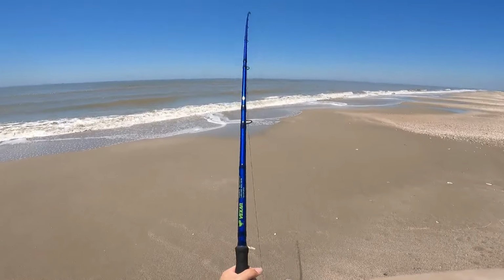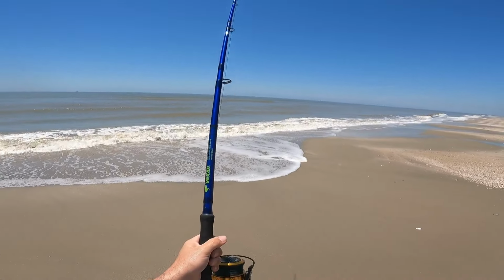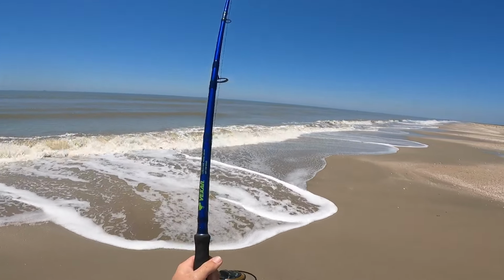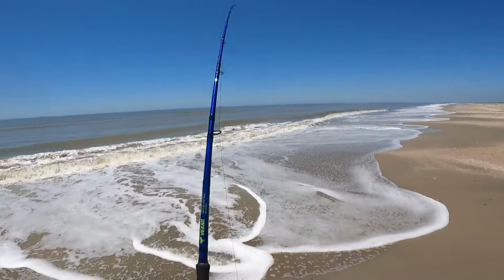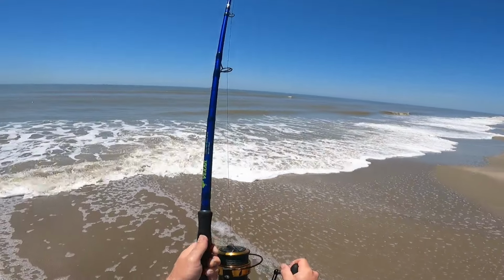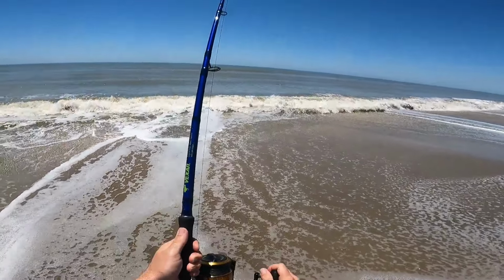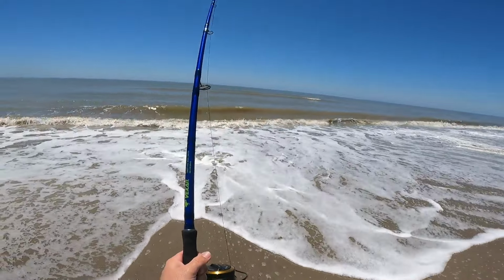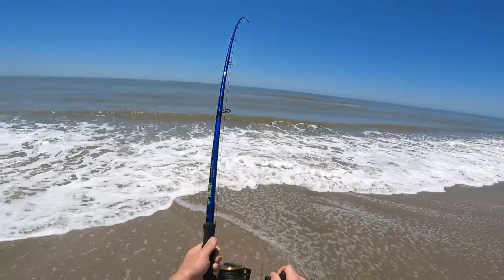Just gonna walk them down. It seems like it might be waking up a little bit. He's just right there outside the breakers. I can see the swivel to the leader. He's swimming back towards the left right now.